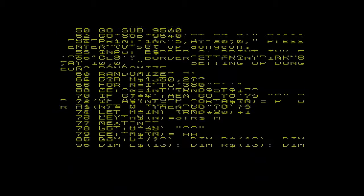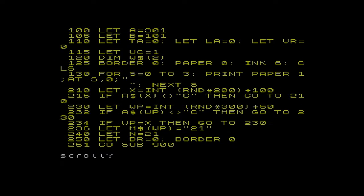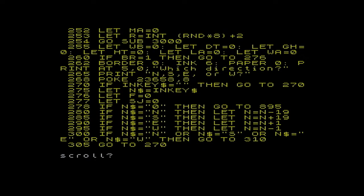I'll just see if we can see anything interesting amongst it all. A little bit of computer graphics there, in the sense of that little heart thing. Press 0, go to line 800 and whatever else it is. So I'm guessing 0's quit.